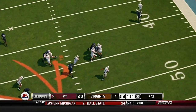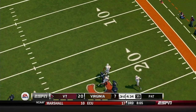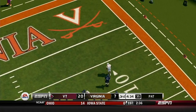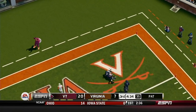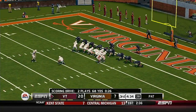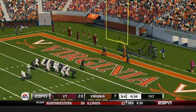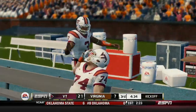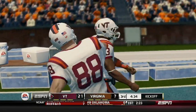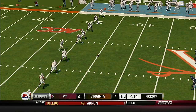That did more than just put 6 points on the board. It takes a lot of pressure off the offensive coordinator when the man under center can show that he's a dual threat. He splits the uprights with the extra point. Looks like they're ready for the kick.